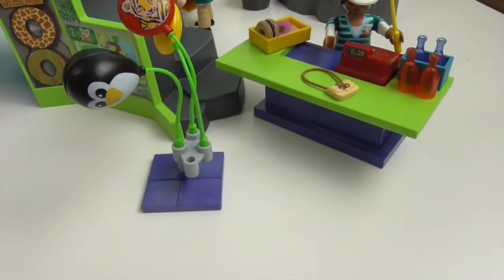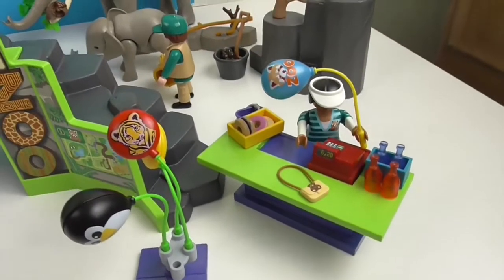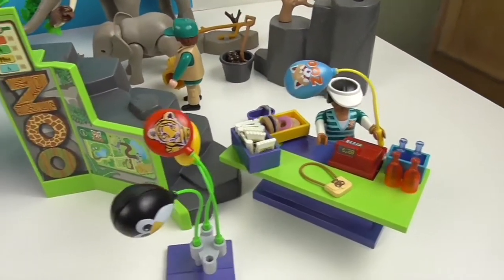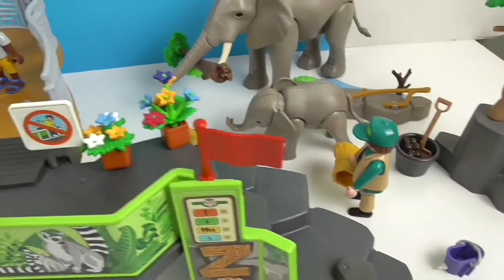And then there's these little candy bars, or a zoo granola bar, in case you need a little pick-me-up snack. So that's really cool. So they had that and the box at the entrance of the zoo, so we put ours there as well. And then we have this little platform, so let's go up the platform stairs.